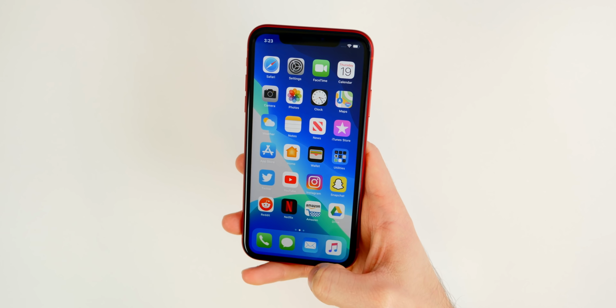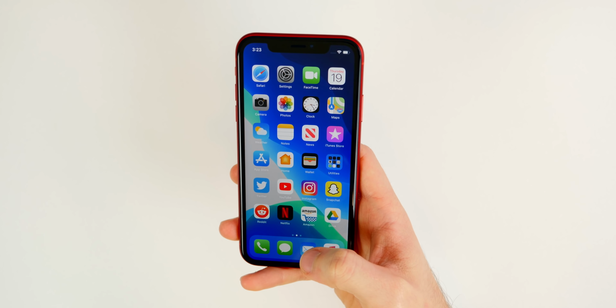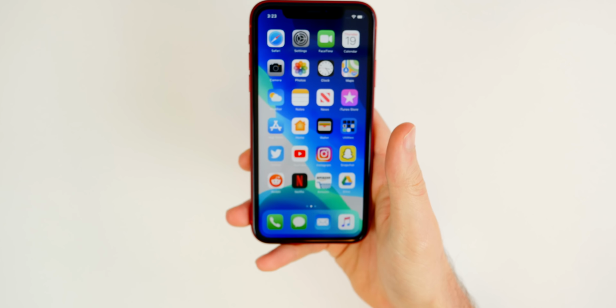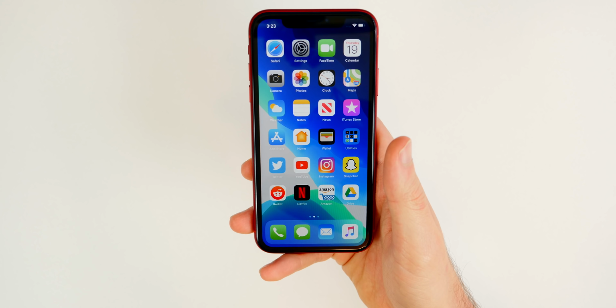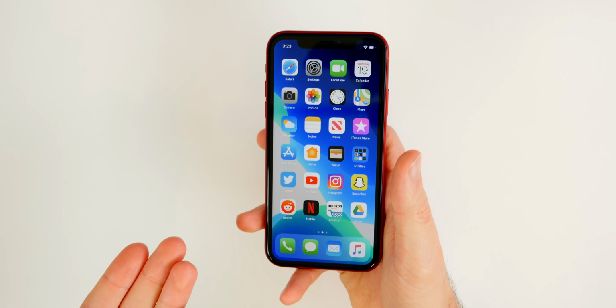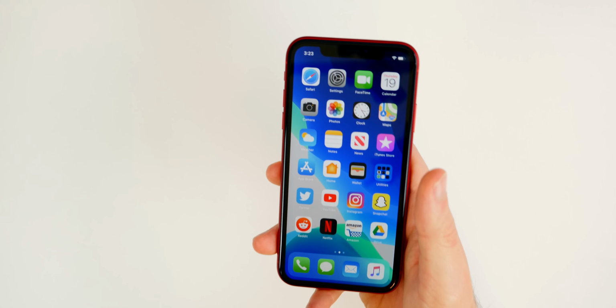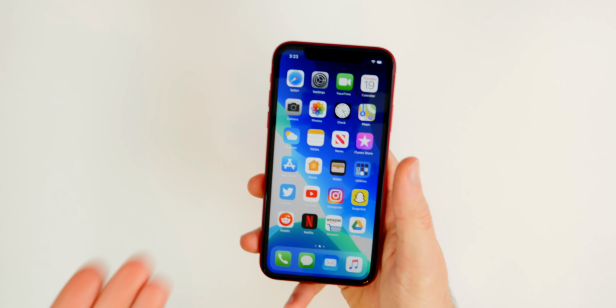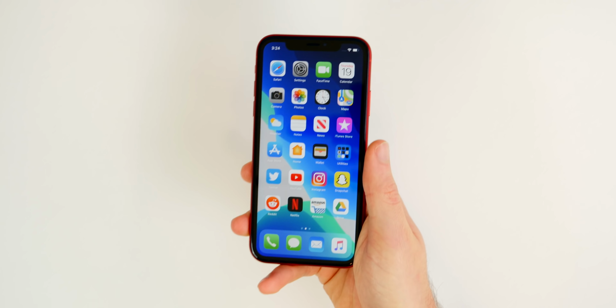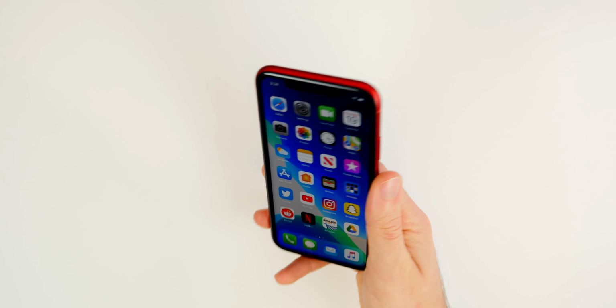But since we have no home button on the iPhone XR, of course, we do have Face ID, and it's super fast and accurate, just like it is on the iPhone 11, iPhone 11 Pro, and 11 Pro Max. Now, some people did claim that Face ID is faster on the iPhone 11, but that's just not the case, at least not for me. iOS 13 is what made Face ID faster to unlock, and since my iPhone XR is running iOS 13, Face ID works flawlessly, and it's definitely faster than it was on iOS 12.